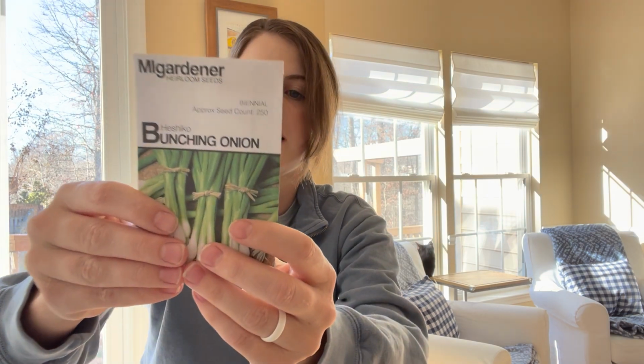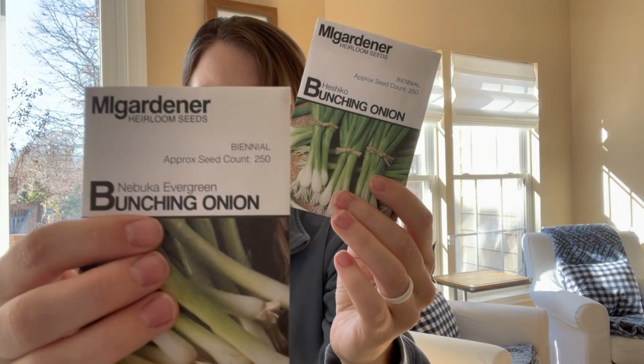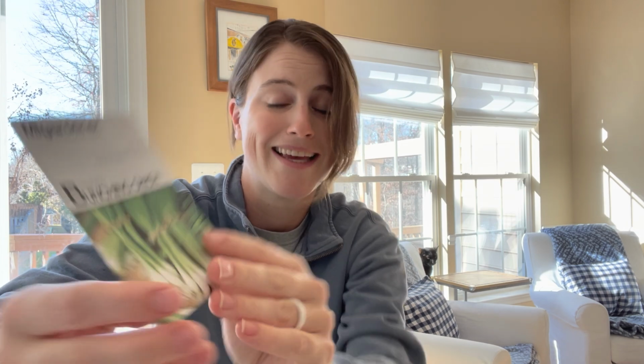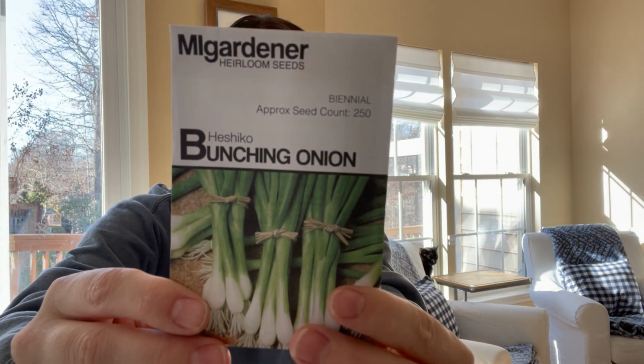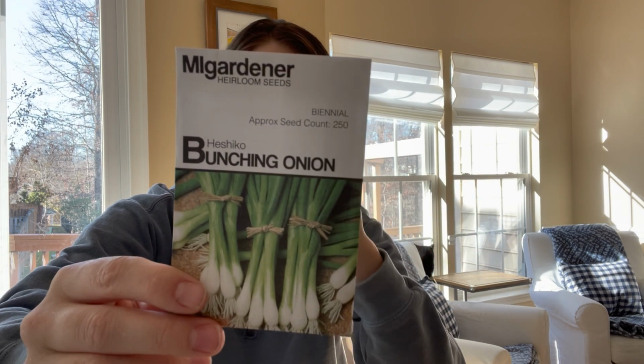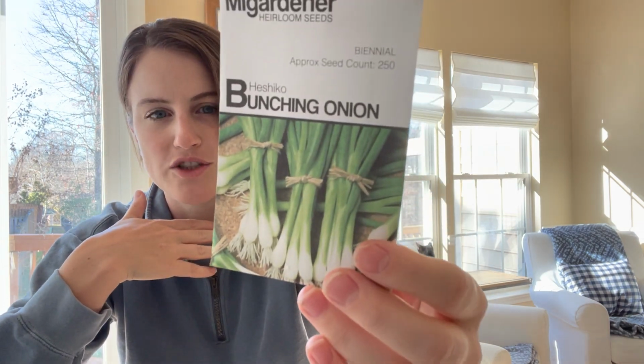And I got another classic one. So these Nabuka, I'm not exactly sure how to say it, Nabuka Evergreen are supposed to be really cold hardy, really good. And then this is Shiko, I'm not quite sure how to say that either, but this is a really great one for salads and soups. They're all really great for that, but that's especially what these are for, and they're just bright, really fresh, white looking scallions.